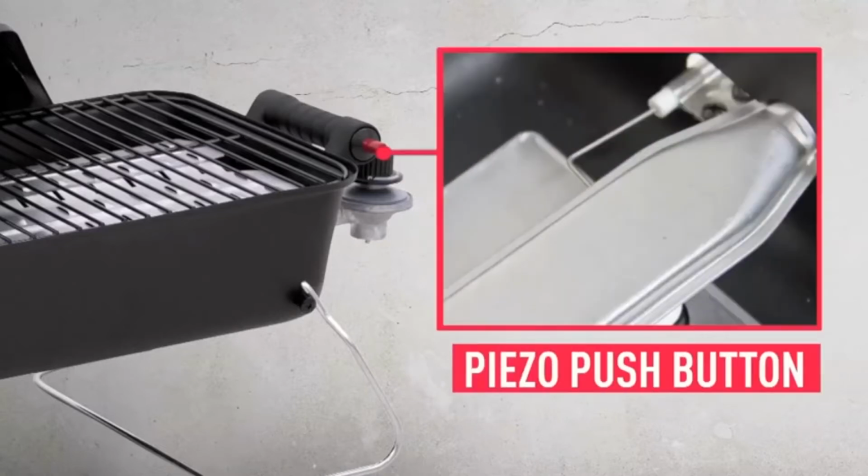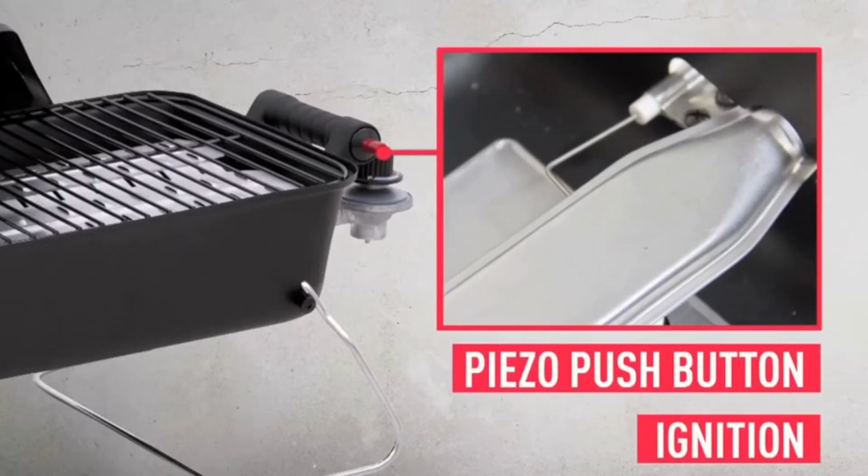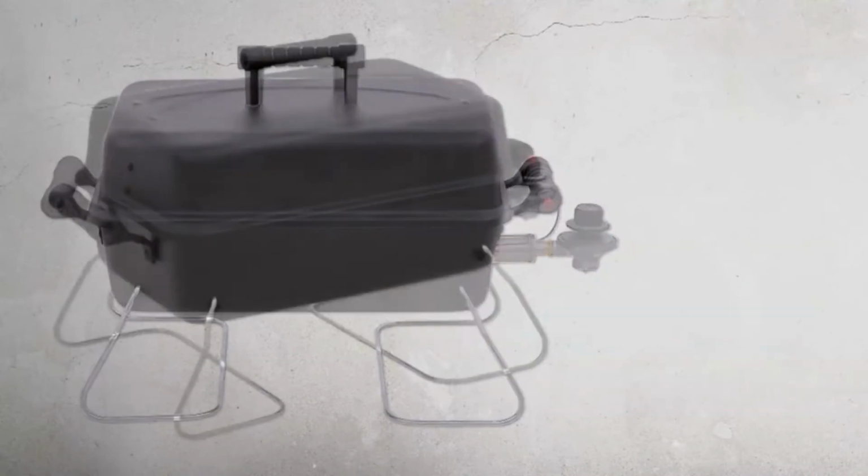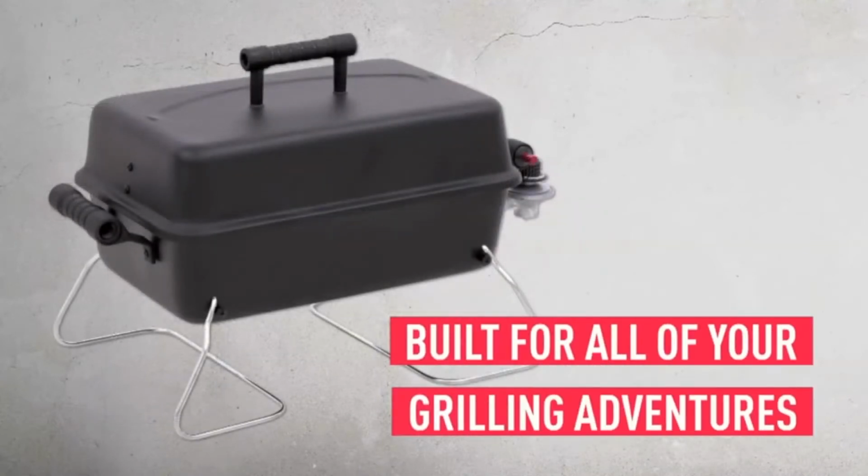It's easy to fire up the grill with the piezo push-button ignition system. So give the Char-Broil Tabletop Gas Grill a try. It's built to accompany you on all of your grilling adventures, wherever they might lead.